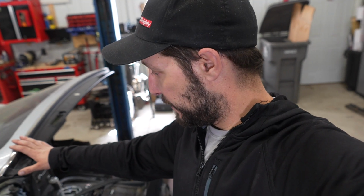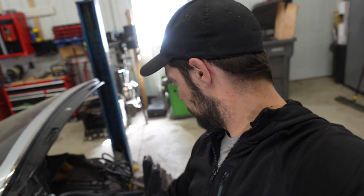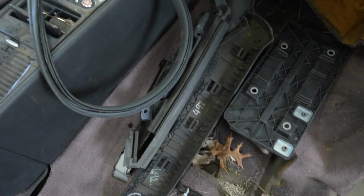So let's start disassembling the second Bentley. Start cutting this thing in half, or at least stripping it. Yeah, start with this.